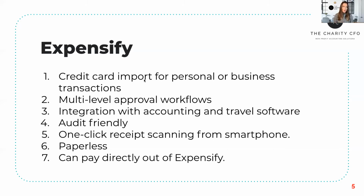So way easier. Probably for the best features, I would say, for any particular nonprofit that's keeping their accounting in-house, they have their own bookkeeper in-house, this is probably the best platform because it's kind of a one-stop shop and it really allows employees to see what their transactions are.